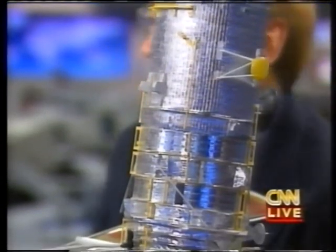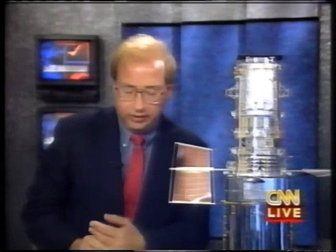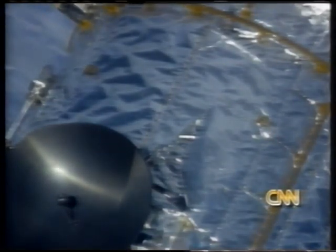We've got some video that was provided to us a few minutes ago that shows you where that rip is, and we can look at that together while I talk. There it is behind the high-gain antenna. It's sort of an upside-down V shape there in the center of your screen. They've developed some things inside the shuttle they're going to use to patch that hole, they say.